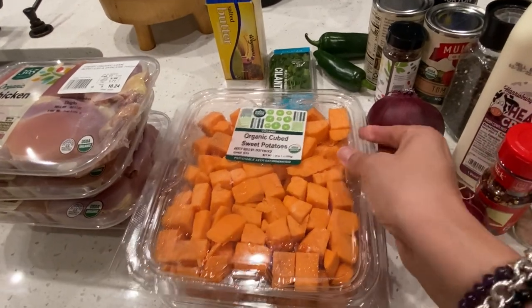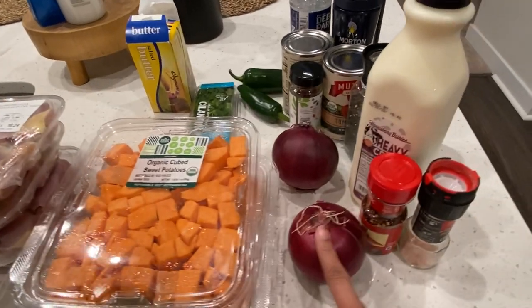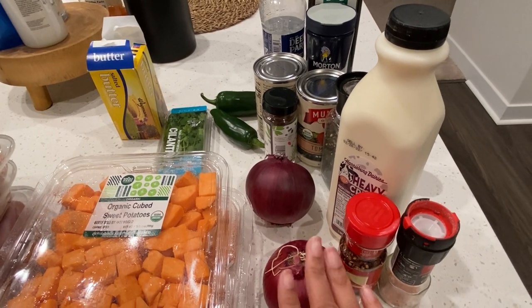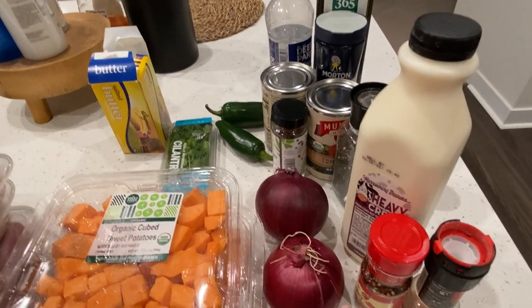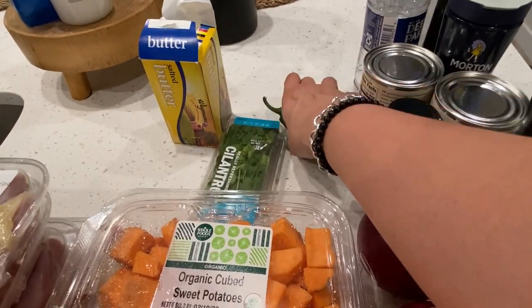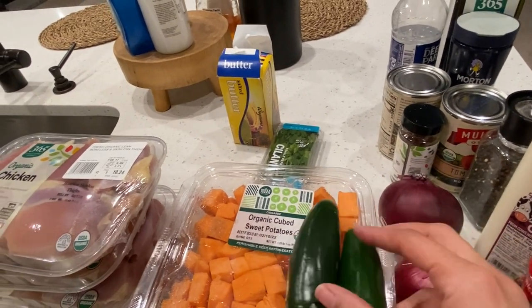And then I also picked up sweet potatoes. These are organic cube sweet potatoes. And I have 2 red onions for the recipe. You only need 1, but I'm doing double the recipe just because it's for myself and my 2 boys eat a lot. So I have 2 organic red onions, and then I have 2 of these hot peppers. What do you call these peppers?